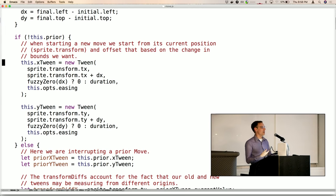That term moved forward into computer graphics as a way to say, how does some value change from one point to another? How does it get there? So this is an example of a tween for the X position, and a tween for the Y position. It starts somewhere, it ends somewhere. It takes a certain amount of time, and there's a fuzzy zero here because if you're actually moving a quarter of a pixel, you don't really want to wait around for that. You want it to just instantly happen, right?